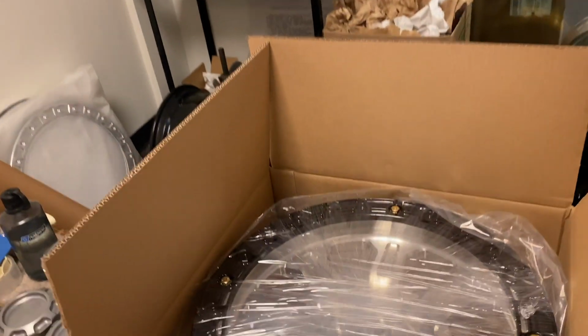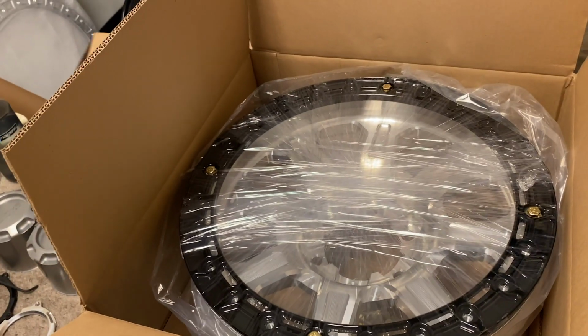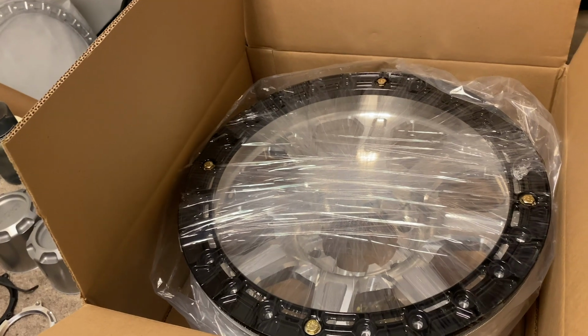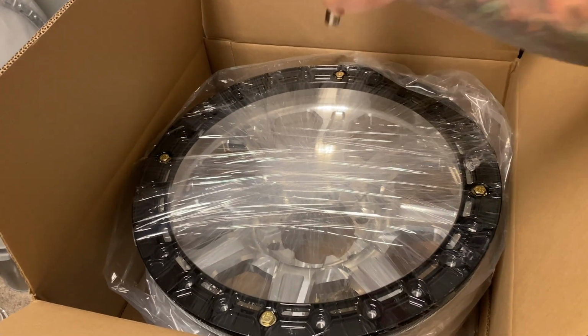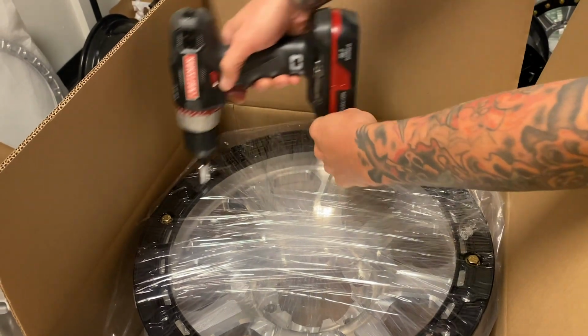And then the finish, so what's different than normally? Here, we'll zip this off. Yeah, so the rings are just going to be a black powder coat, so nothing too fancy. Sorry, not the rings. I meant the actual wheel. The wheel, yeah, we went raw.